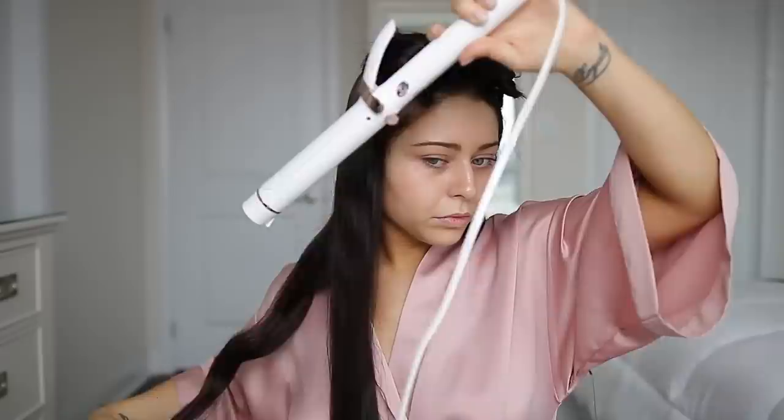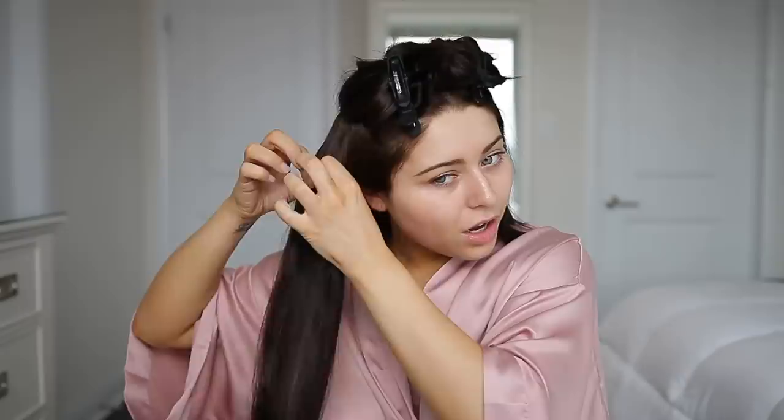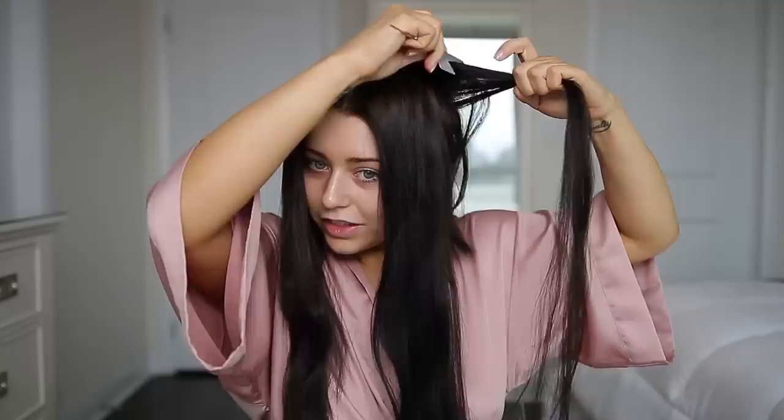I usually will only keep it in the wand for like 5 to 7 seconds, not really long, because I don't want it to be too curly. So now I'll just take out the other layers. What's cool about always putting it up in these clips and rolling it is that when I take the hair out, it kind of already is in a wave. The waves only take maybe 10 minutes. I've done this before while I was in a rush, when I didn't have that much time to get ready.